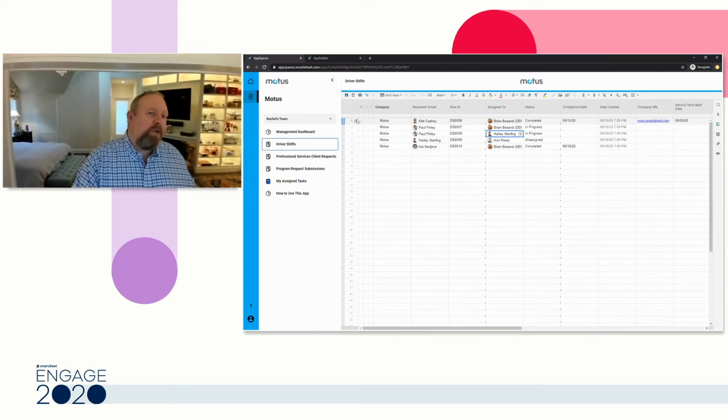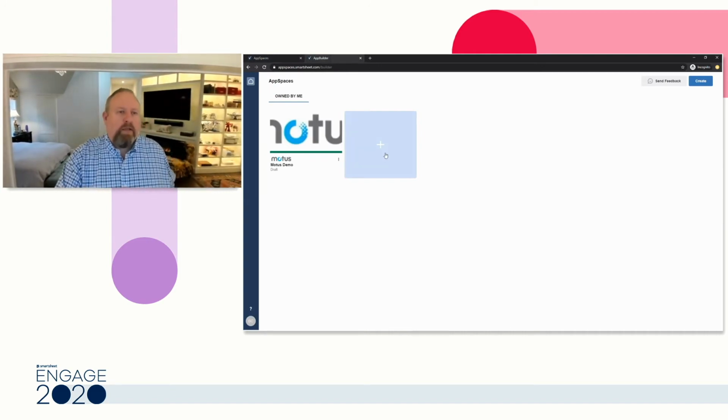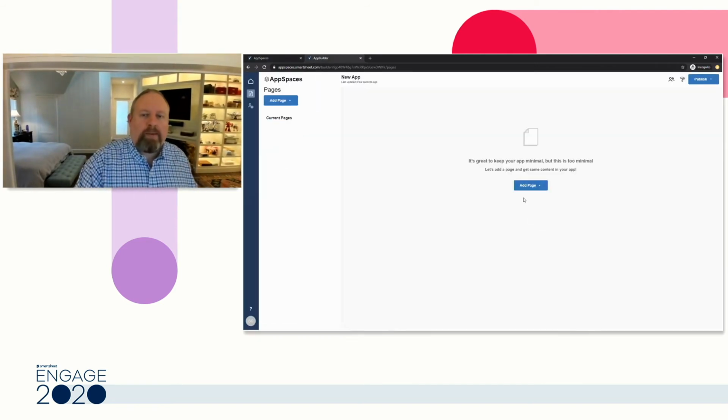And so the last thing you may be asking is, well, okay, this looks pretty cool, but is it actually easy to make this? So let's make an app real quick. This is the app builder that you can get to from Smartsheet. I'm going to go create a new app.